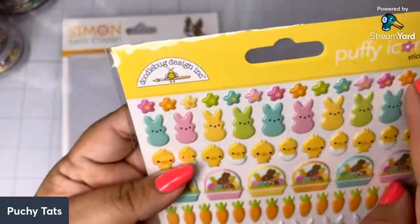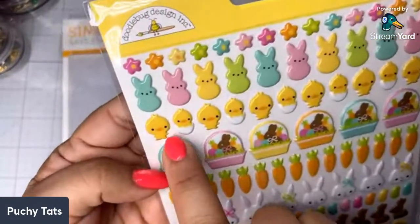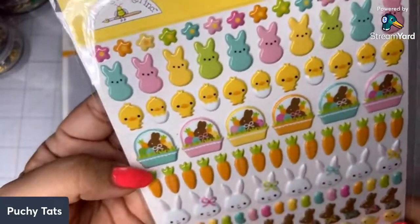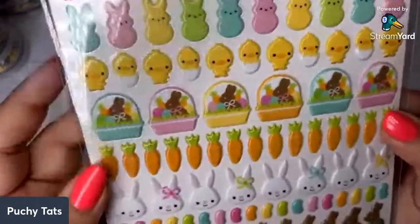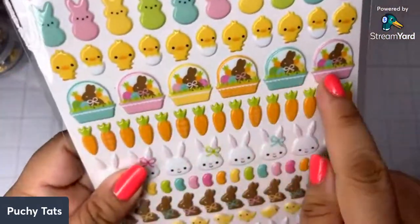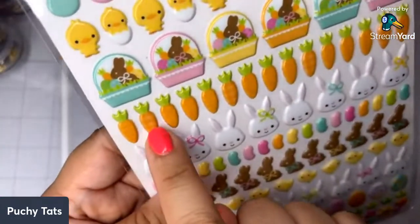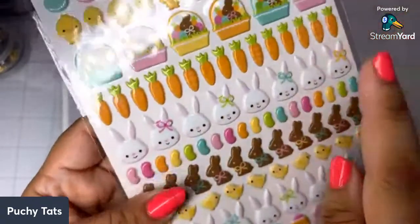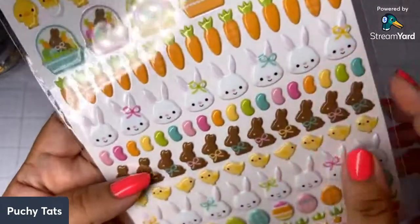And it has little flowers, little peeps. You can layer the flowers on the peeps. That would be cute. Look at the little chickies. So adorable. Guys, I'm so sad that Easter is coming to an end. I feel like it came and went so quick. This little basket with the chocolate bunny. Okay, and then you get all these adorable colors, the little carrots, and they have different designs. So this one's striped, this one's plaid, this one's polka dot, this one has smaller polka dots, and then it's repeated. We have this bunny, and then they got bows on them. Some of them have bows.